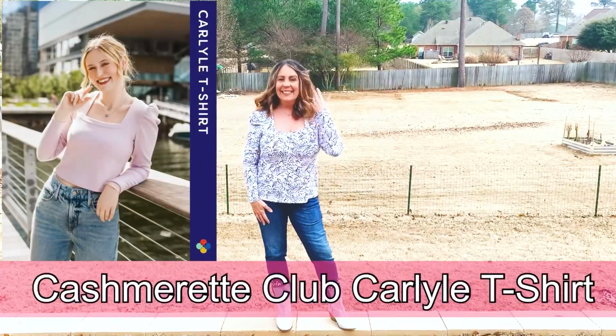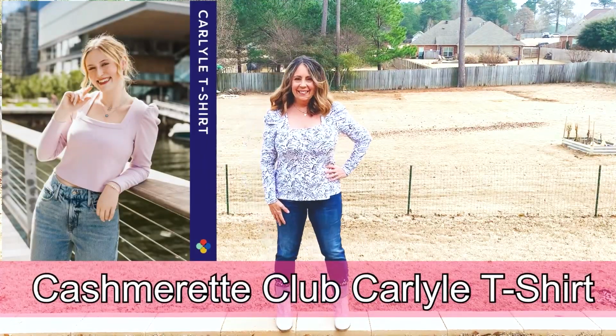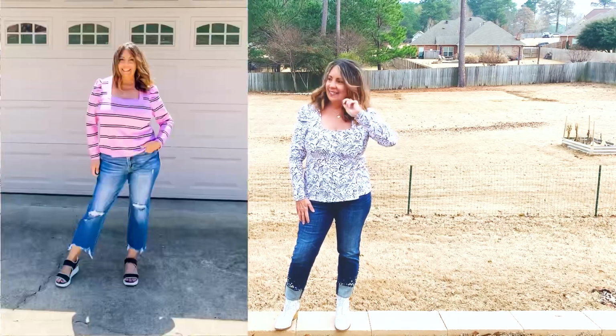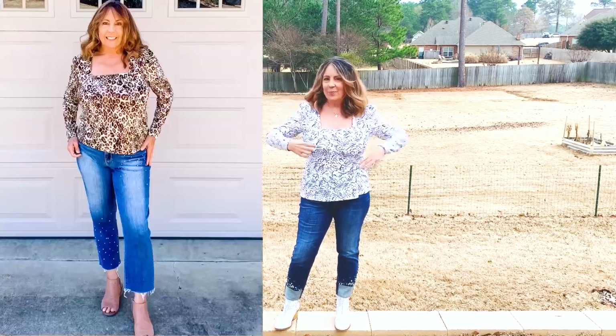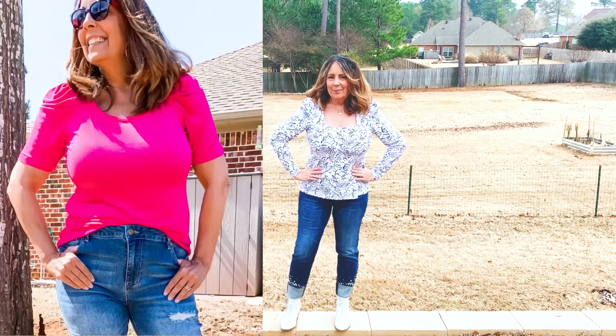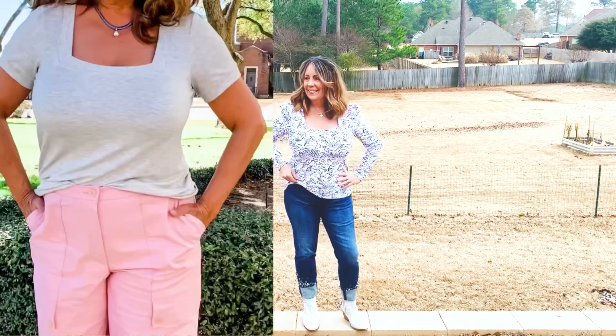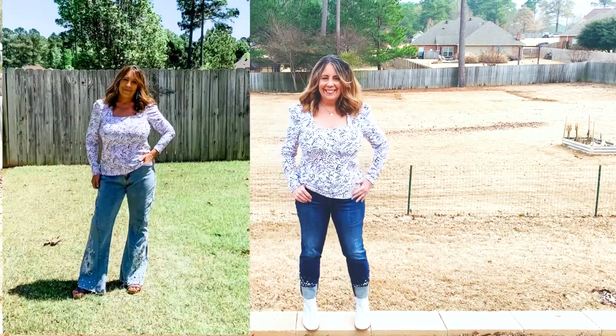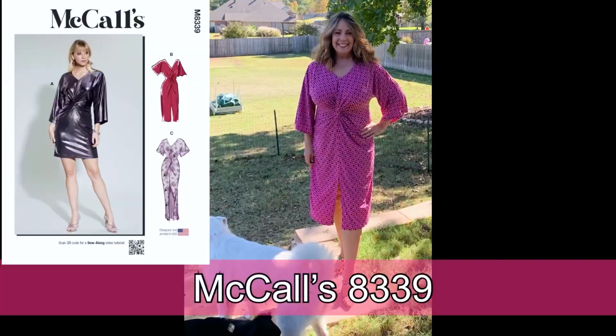A Cashmerette club pattern, the Carlisle t-shirt. I sewed 5 of these. 3 just as is with the square neckline and the long puff sleeve, and 2 variations. The one that had the most likes on Instagram is this white one, which is a double poly brushed knit from Joann Fabrics.